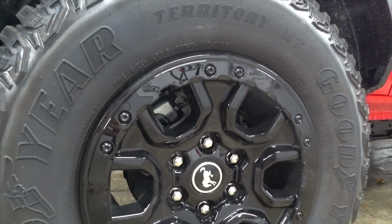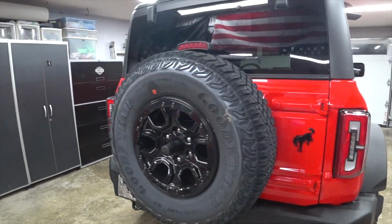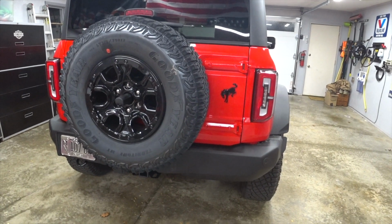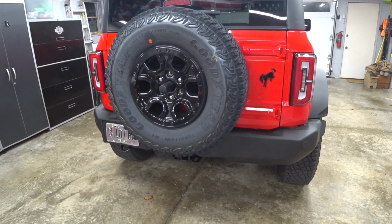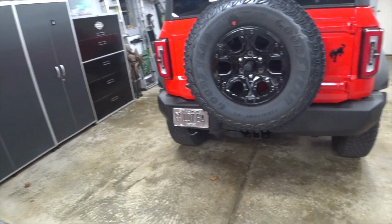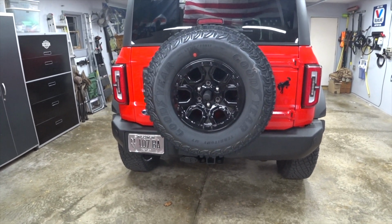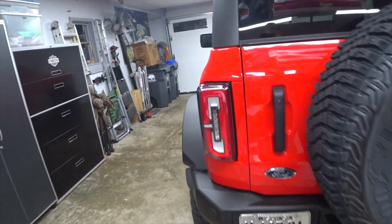Close up of the wheel. Coming around the backside. I'm not sure if the video caught it or not. Those LED lights are very bright. I was sitting in there, had my wife hit the brakes and turn on the hazards, and I was like, wow, that's blinding me.